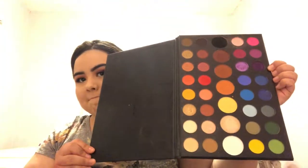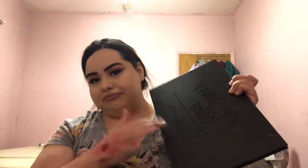But yeah, so I like this palette, really enjoyed it. If you are getting into makeup, you need this because it has everything. It has everything. All your transitions, all your pops of color. If you're doing a colorful eye look, it's in here. It's a good one. It's a good one.